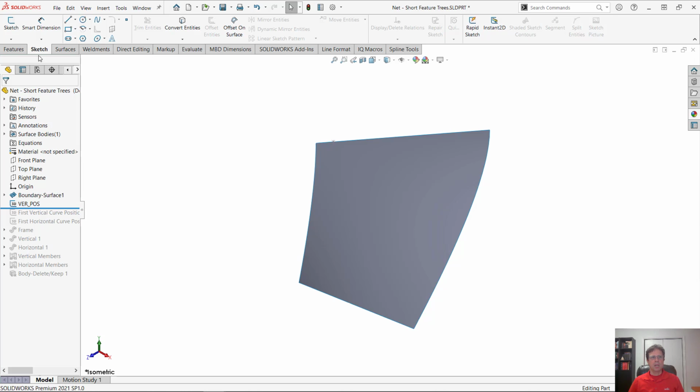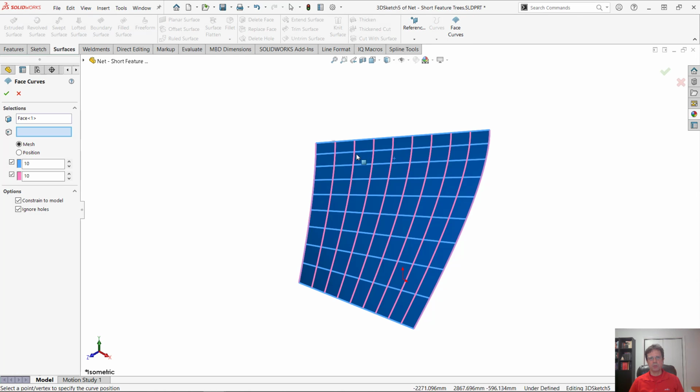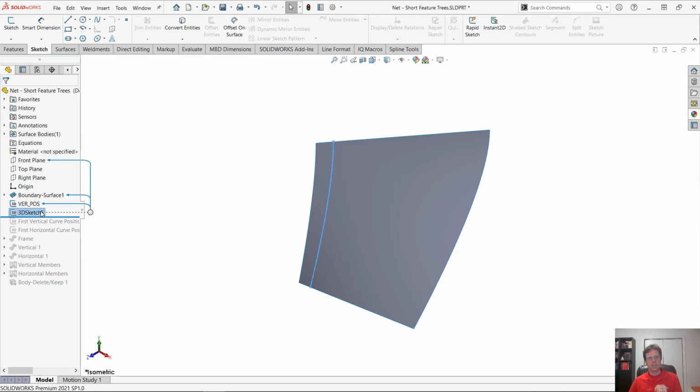Next, let's create another 3D sketch and now draw a face curve. So it's going to be based on this face, and notice now I can select the point. I want to keep only the pink one. So this is going to be a spline that's going to be following the natural direction defined by this face, and is going to go through that point. And I'm going to call this first vertical sketch.